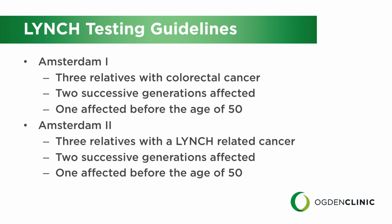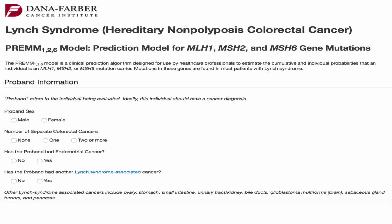Now, if you have a patient that meets any of those criteria, Bethesda, Amsterdam 1, or Amsterdam 2, or if you have a patient with an endometrial cancer under the age of 50, and truly if you have a colon cancer diagnosis at the age of 50 or under, then those patients all qualify for Lynch testing. And then there's also something called the PREM model, which is an online model that you can have patients do, there's 2 pages worth of questions. It's really easy to go through. It will calculate a risk score for you. And if that's 5% or greater, then they qualify for testing as well.